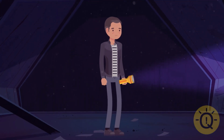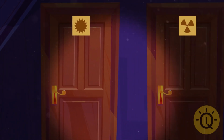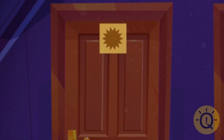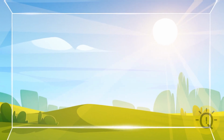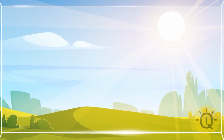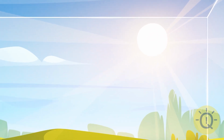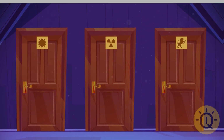Atlas woke up in the attic of an abandoned house. He tried to find a way out of the house, but all he could do was find a room with 3 doors. Each door hid a different danger. The windows and floor behind the first door were made entirely of magnifying glass, which meant that the sunlight would probably burn him if he entered. The second door hid a room full of poisonous gases. And behind the third door, there was a hungry lion. What should Atlas do to escape?